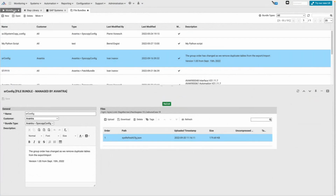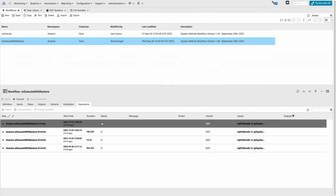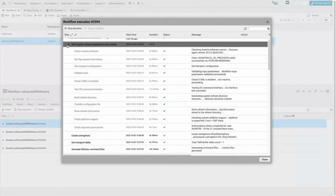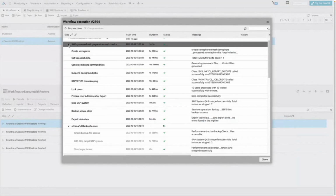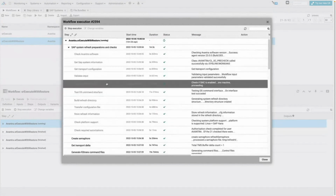So I go back to the workflow here. And here you can see SR execute with restore. This is the restore, the refresh we're actually executing. So I'm opening this one. We have passed the preparation and checks, of course.